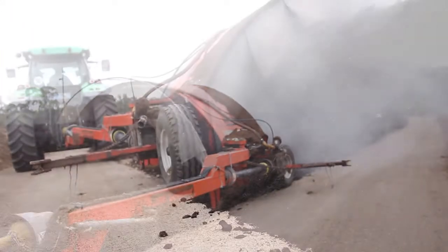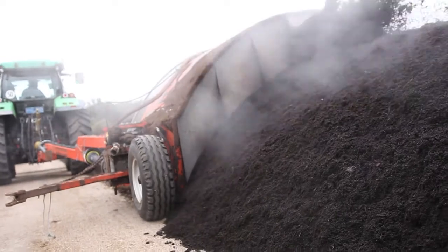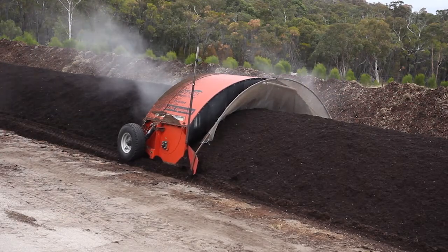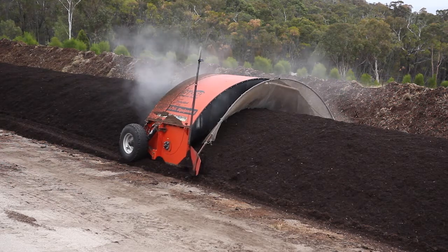The JPH CT360 compost turner's efficiency means that normally only a single pass is needed, as water can be added at the same time as turning, producing a richer and more finished product in as little as only 6 weeks.